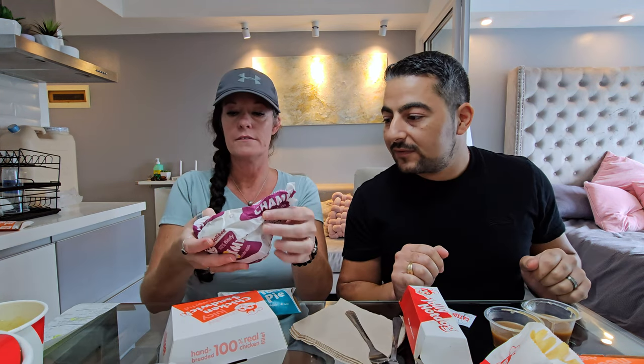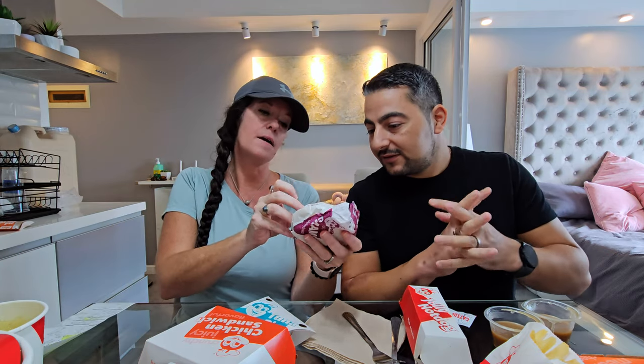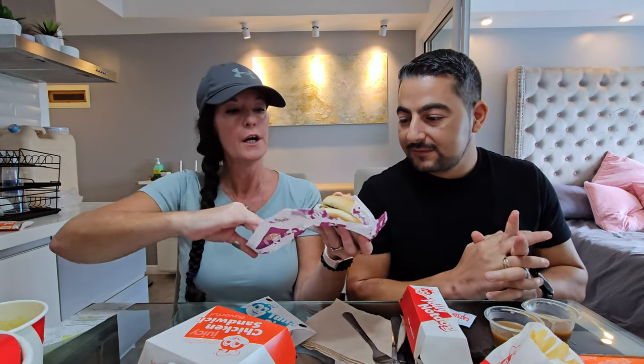Okay, I'm going to try this first. A Halo burger. No, the one with the pineapple. Aloha burger, not Halo. I was thinking Halo. We didn't order that because they didn't have it on the menu available, unfortunately, but we have tried it here. We tried that at a different restaurant. So this is the amazing Aloha burger.